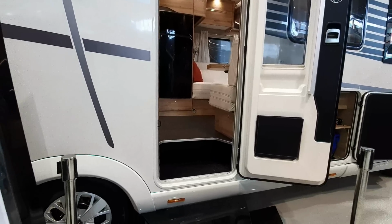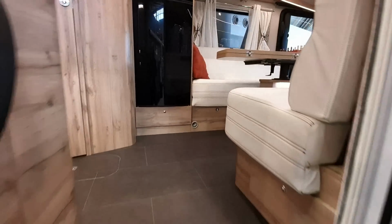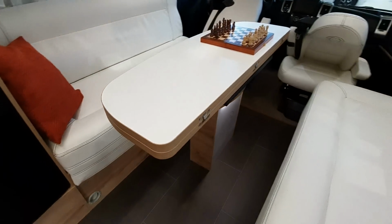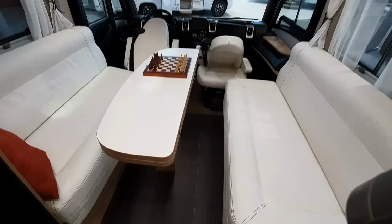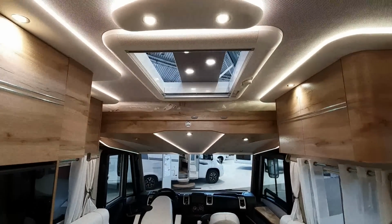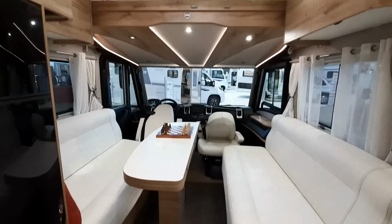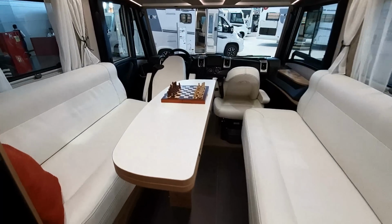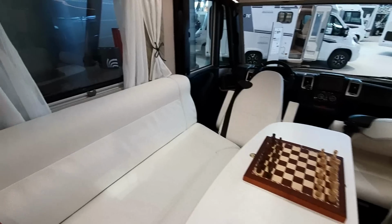Anyway, let's have a look inside. I really like this. I think this is pretty smart, actually. I don't like beds above the bit at the front, of course, because it stops you standing up. But this is actually a lounge on wheels. I mean, the bed has to go somewhere, and it's not going there.